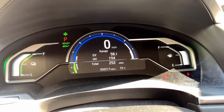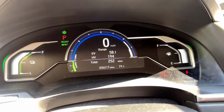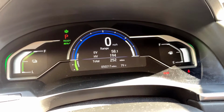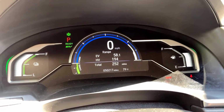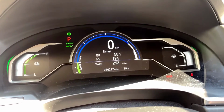It has killed the range roughly 10 to 15%. This is one of the higher days. Most of the days have been upper 50s since I've been driving the all-weather tires in the warm weather, and this is a full charge. Actually, I drove maybe a quarter mile up the road back, so the highest I've seen I think was like 58.8 or something like that.